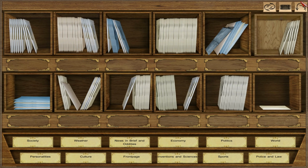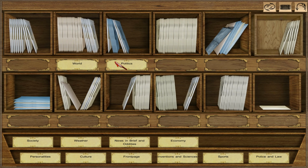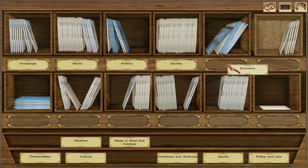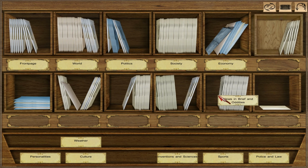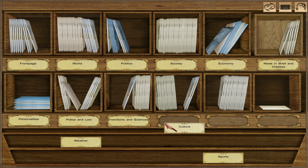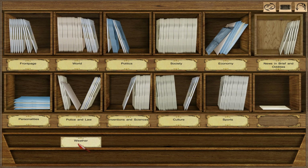So from everything that we've seen here, let's see. World should be right there. Politics here, third from the left. Let's just go top row is front page, world, politics, society, economy, and then news and brief oddities on the end, and then the second row is personalities, police and law, inventions and science, culture, sports, and weather, because that's the smallest.